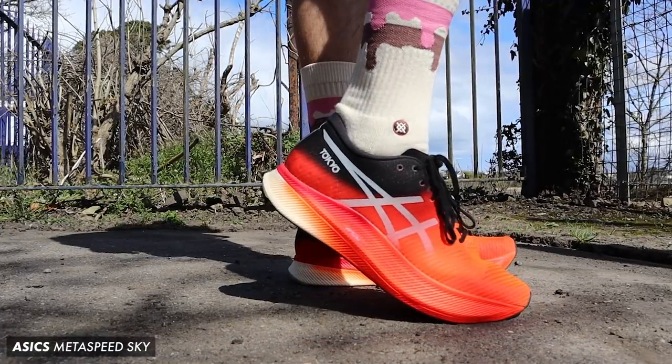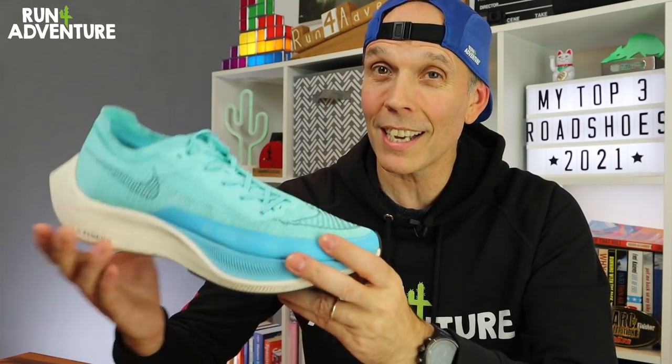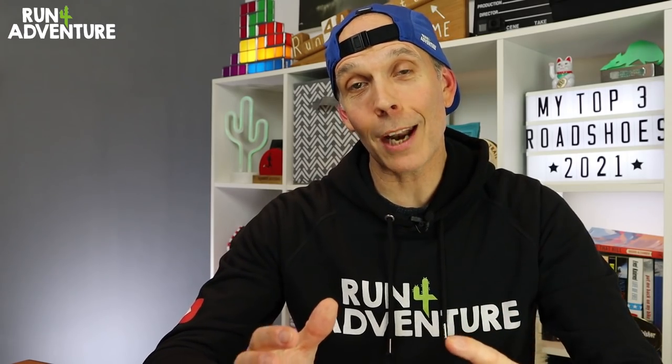To be honest, I hadn't done a great deal of mileage in that shoe because whenever I needed a carbon plated racer, I would pick up the Vaporfly Next% 2, but them shoes very, very close to making the top three.